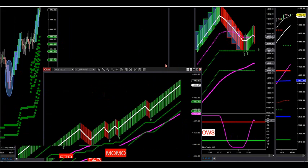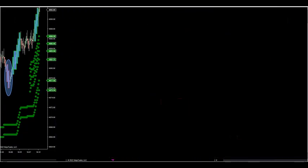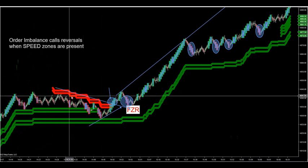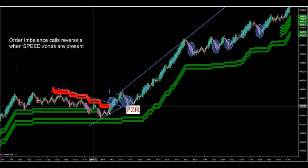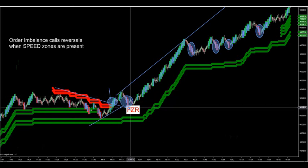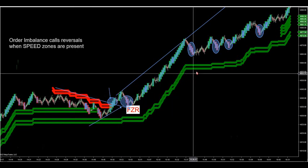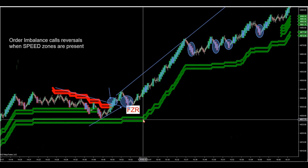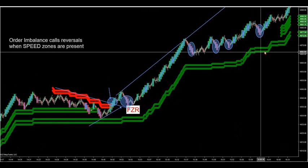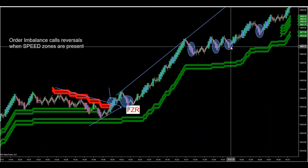So you can use this chart over here to see when supply comes in. If we're in an uptrend and red starts coming in, lay off longs. Wait for the breakout of supply and then get right back into the FZRs. And then you can see that it never broke the outer zone. So you keep taking FZR trades and MoMo trades.